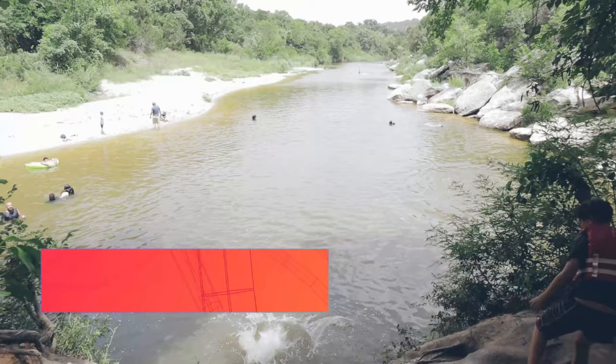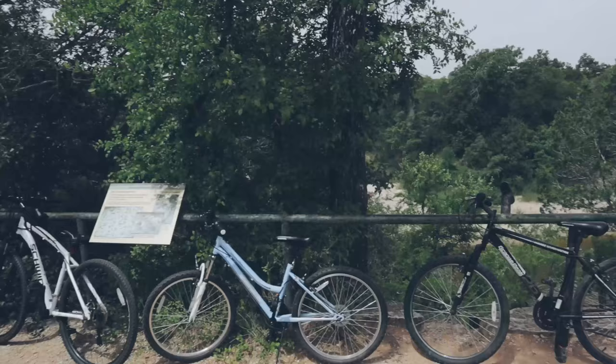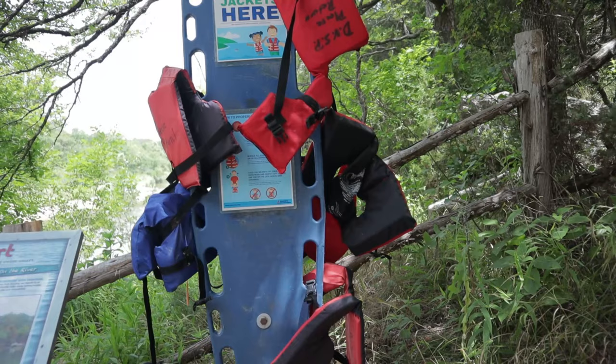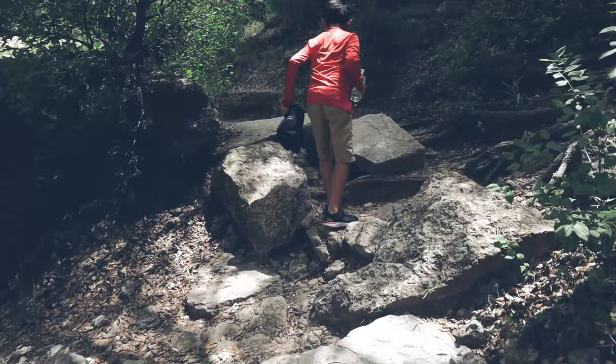Next, you can dive and swim with theropod tracks. We visit Point of Interest 3, Blue Hole. The Blue Hole is a popular swimming hole here at Dinosaur Valley State Park. What's great, you don't have to walk far to get to it. The park even offers free life vests for the kiddos while visiting the swimming hole. Points of interest 2, 3, and 4 are on the Paluxy River Trail. If you work up a sweat, dive in and cool off in the river.